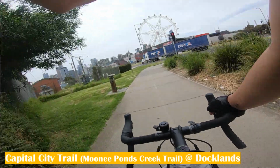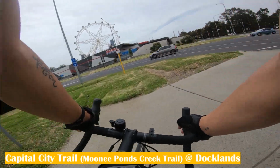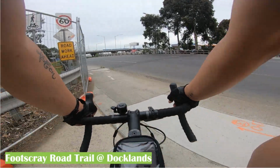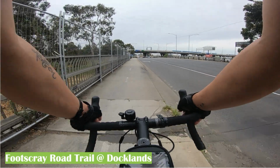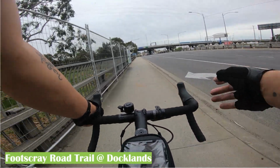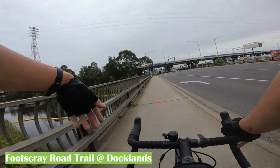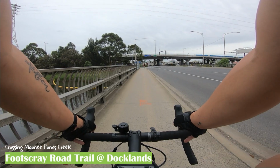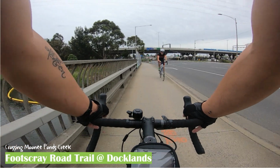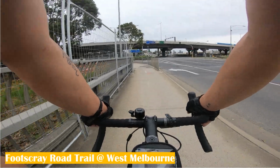Costco at the front. So this is Docklands. Once again, I'm going to cross the Moonee Ponds Creek. Once I cross Moonee Ponds Creek, I'll be leaving Docklands and getting into West Melbourne. And this is Footscray Road Trail, along Footscray Road, all the way to Footscray.